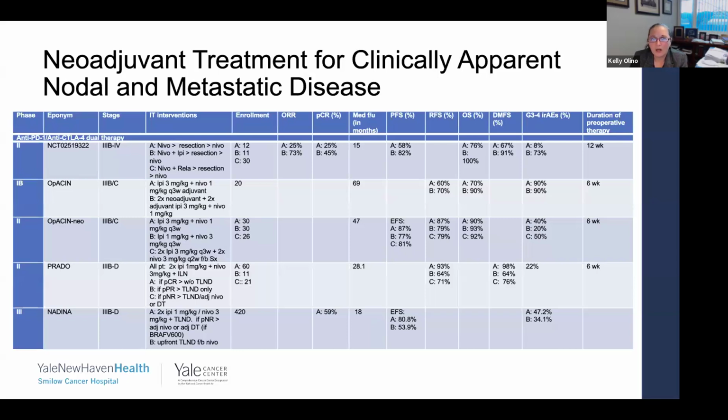We'll also highlight the PRADO trial that tries to look at things similarly to what many may be accustomed to with breast cancer surgery, where we're giving neoadjuvant treatment, we're testing the nodes, and then saying, do we have to do more node surgery? That's not quite ready for prime time, but that's something people are going to be hearing more and more about. And then the other study to highlight is the NADINA trial, which is our largest trial done in the neoadjuvant setting using doublet therapy that for many people has led to practice-changing patterns worldwide.